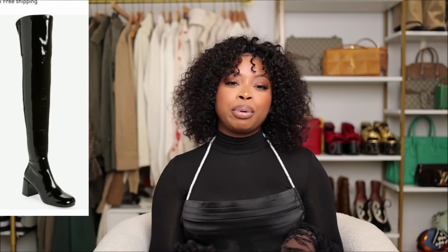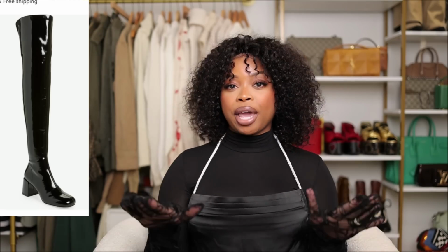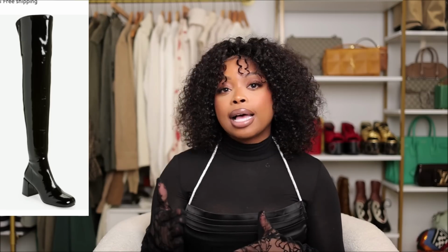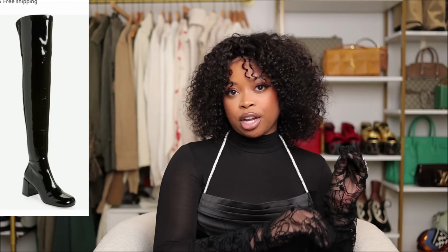Next up, I have another boot from Campbell, and it is the Metairie over the knee boot. Now I put these boots in here because I personally feel like everybody needs a pair of over the knee, thigh high, patent leather boots in your closet. When it comes to fall, winter, baby, patent leather is your best friend, okay?